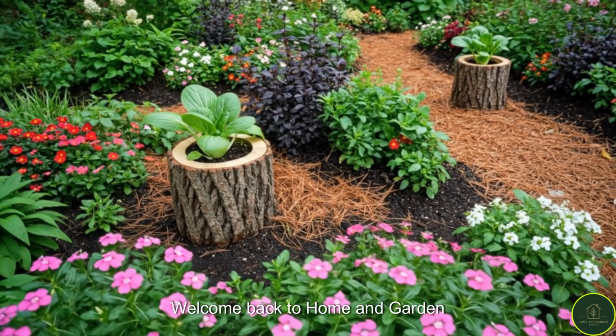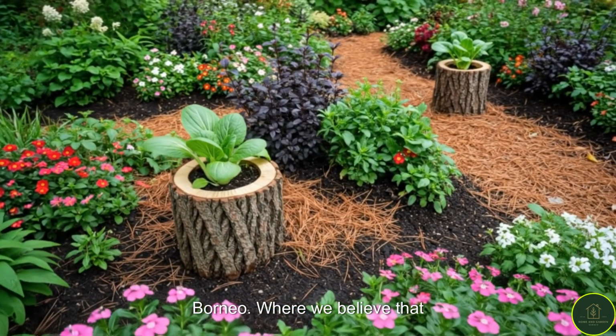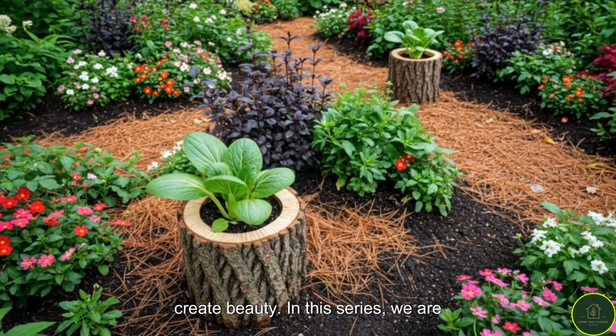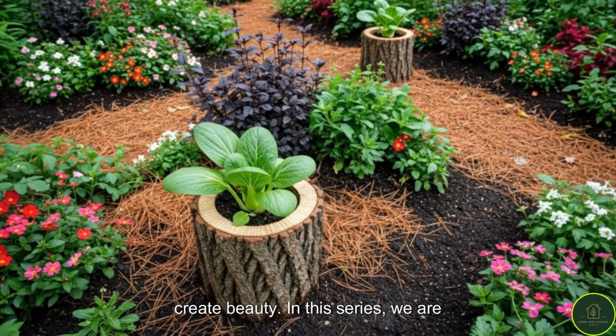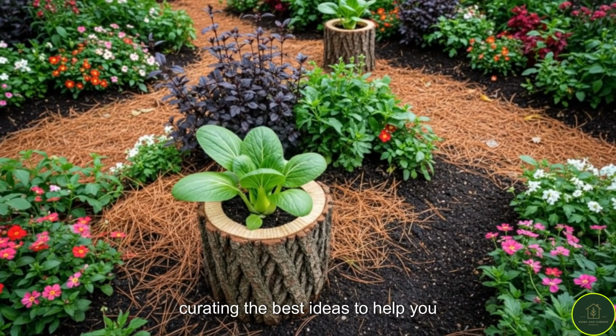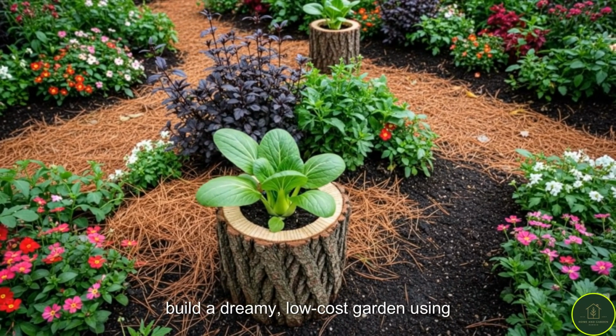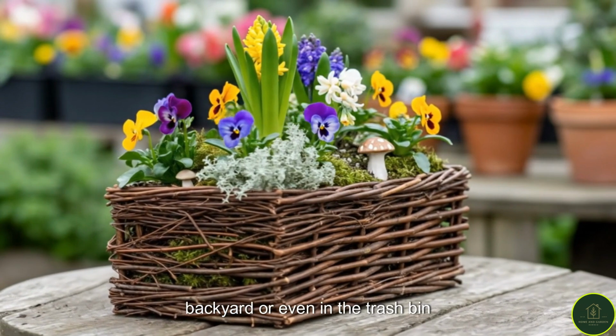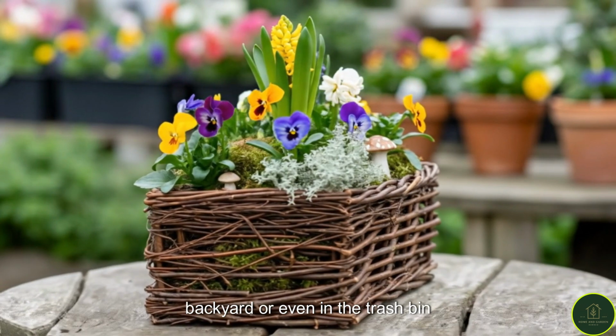Welcome back to Home and Garden Borneo, where we believe that nature provides everything we need to create beauty. In this series, we are curating the best ideas to help you build a dreamy, low-cost garden using materials you might find right in your backyard or even in the trash bin.